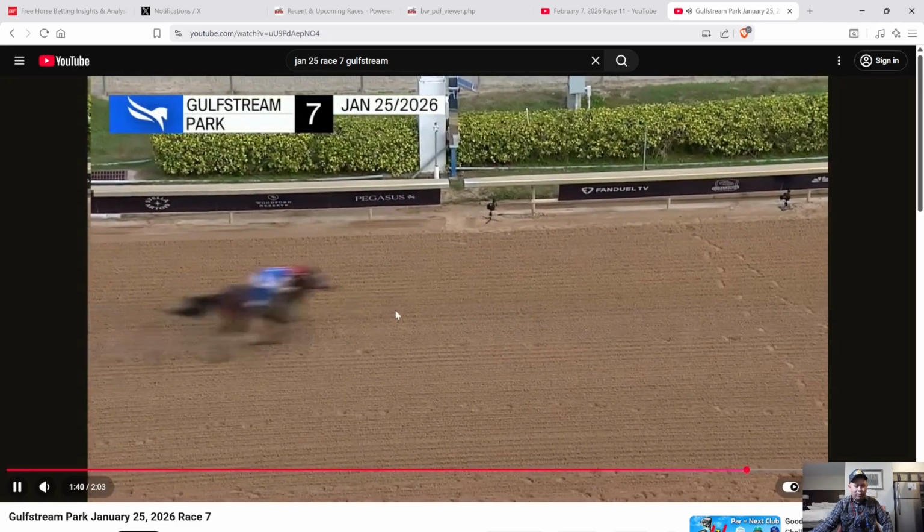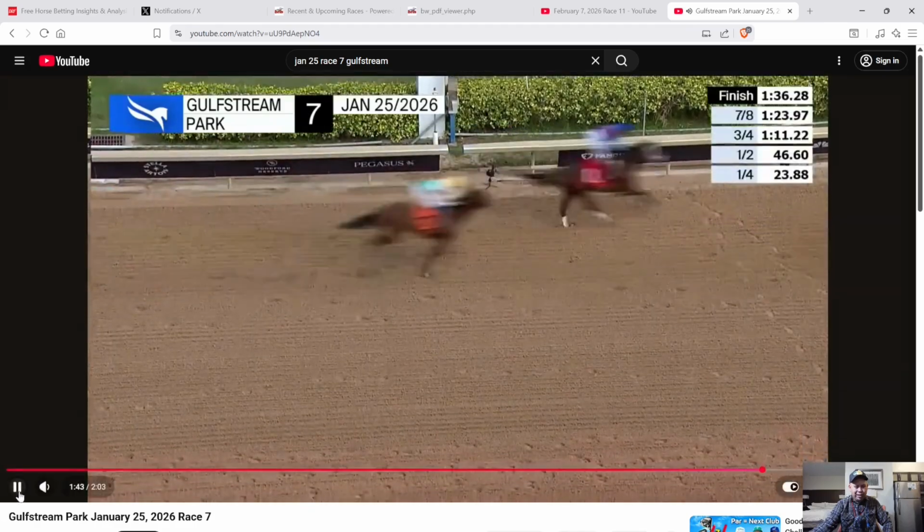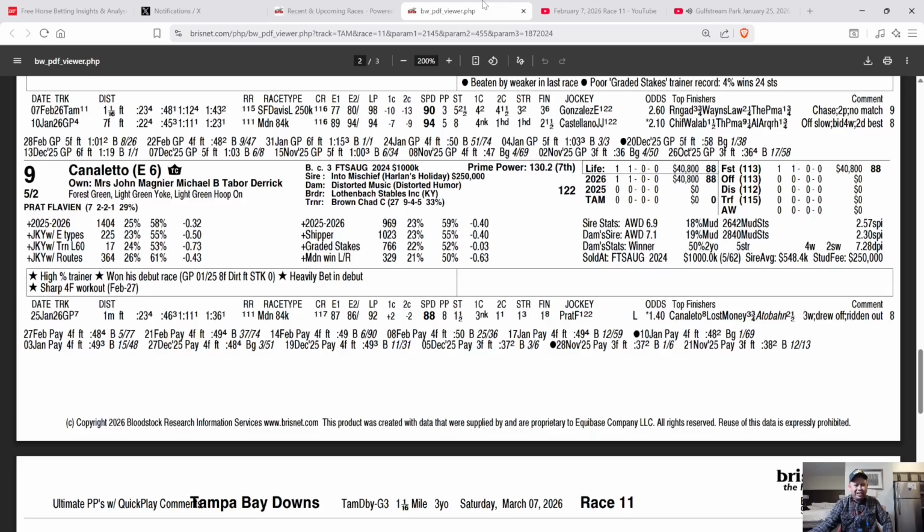So that's mostly under his own power. He did it very well, and I was impressed with the win, but who was he facing in that race? Lost Money struggled in the Fountain of Youth Stakes. Audubon did go on to break his maiden. Maybe you could say that Lost Money being thrown into a graded stakes race off that second place finish to Canaletto was too much too soon. Maybe. I don't know how good this horse is, so I'm going to put him in my top 3 for the race.